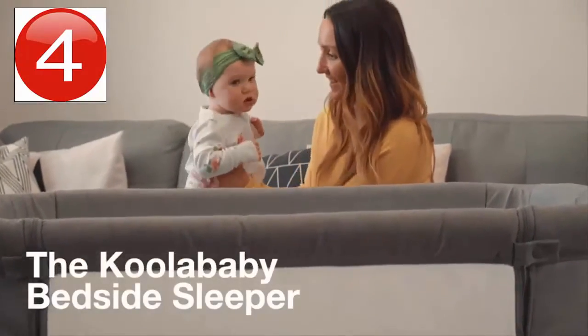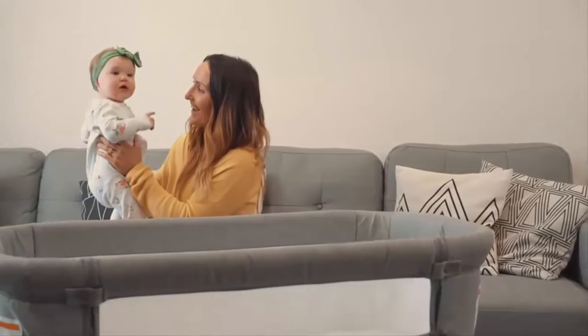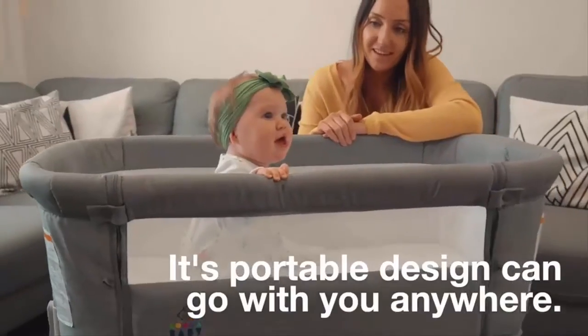Introducing the Kula Baby Bedside Sleeper. Our baby sleeper can be used as a standalone bassinet in the living room, bedroom, or anywhere else. Your baby deserves the best, and that begins with a comfortable place to sleep wherever you go.